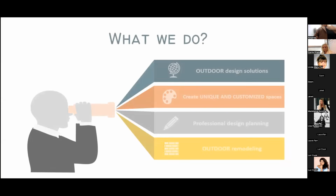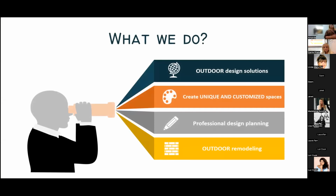So what we do specifically is we get the project from the planning and the design all the way to creating a solution customized for our clients. So it's not that we have a pre-made product and we just duplicate. We get the project, we understand their needs, and we design and customize the project specifically for each client.